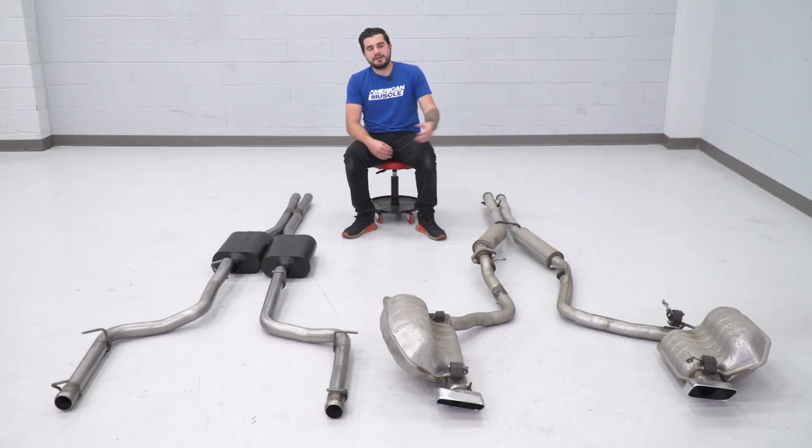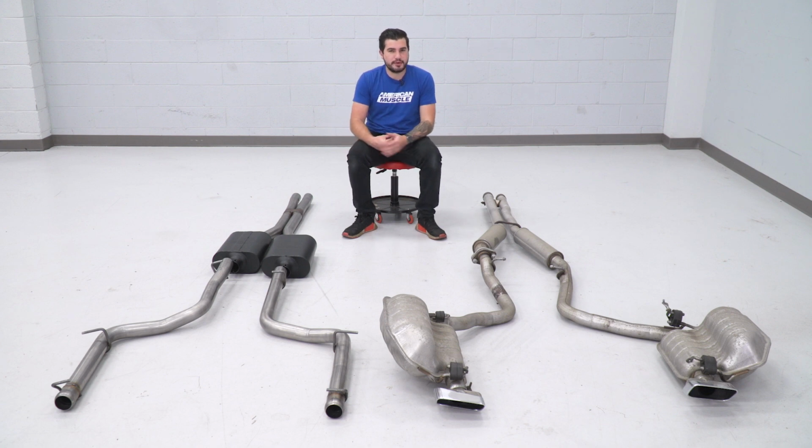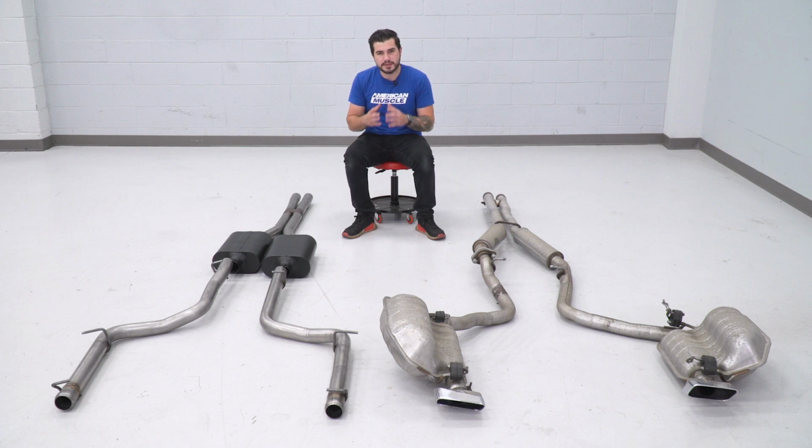So we got our factory exhaust off of our 13 RT, and it's on the ground here next to our Flowmaster American Thunder catback. I want to take you through similarities and differences between the 2 kits here, and I want to start at the front of the vehicle with our mid pipe.